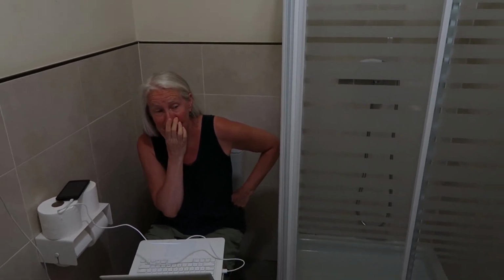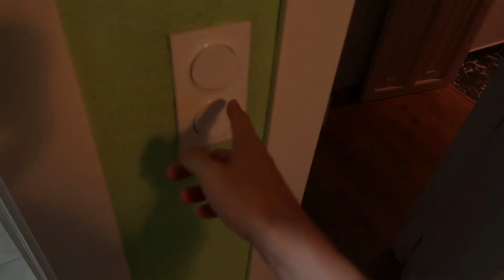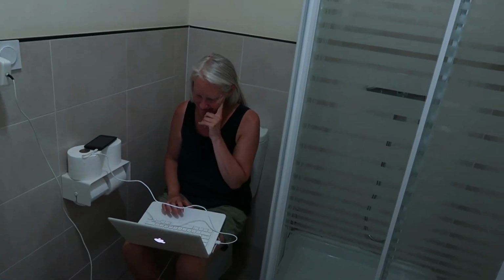Oh, another great feature though about this bathroom is the easy access light switch outside. Nope, not that one. That one. You only have to turn it on before you go in. Perfect for late night excursions. Why they don't have a nightlight in here? Because there's no power points. That's probably it. Oh well.